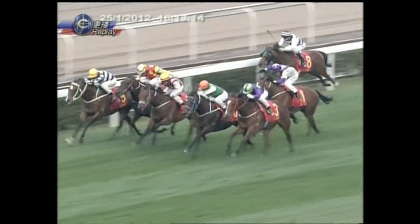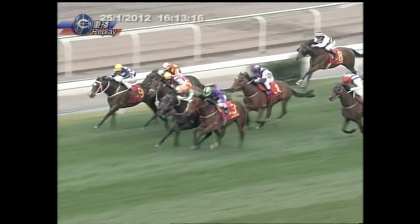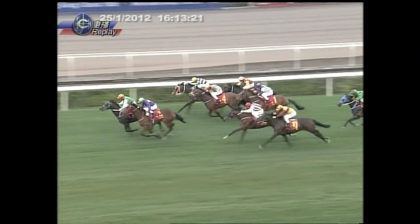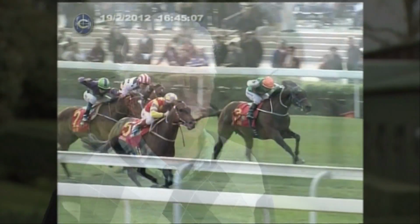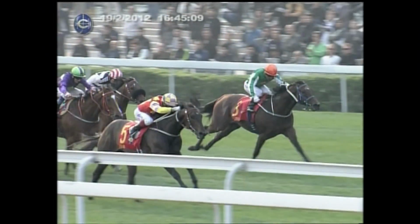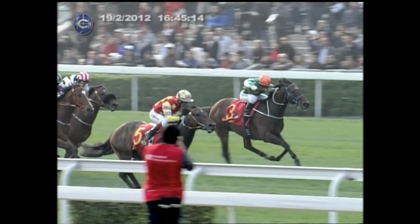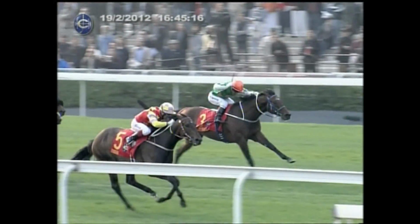I follow the Hong Kong racing and Singapore, to be honest, pretty regularly. He was ridden in 3 Group 1s. I think the rides left a little bit to be desired. He won that race. He was a sitting duck for Fei Fei to beat him, and he didn't. And of course, Fei Fei beat him in the Derby.